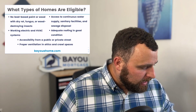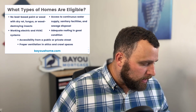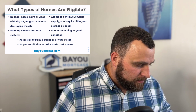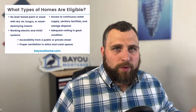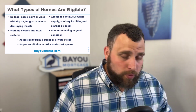All right, let's talk about, in addition to what types of homes are eligible, what are the appraisers looking for? What's going to get the home approved or not approved as far as the quality and the condition of the home? Well, the VA says that it cannot have any lead-based paint or wood with dry rot, fungus, or wood-destroying insects, so like termites. It must have working electric and HVAC systems, so your air, your cooling systems. It must have continuous water supply. It must have sanitary facilities. And you must have a way to dispose of your sewage properly, a proper sewer system. It's got to have adequate roofing that's in good condition.